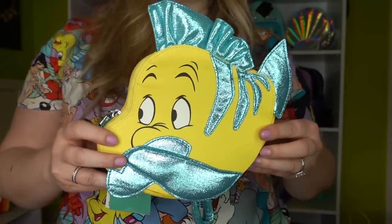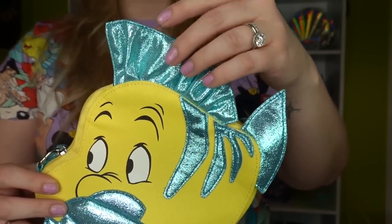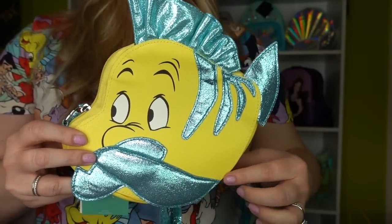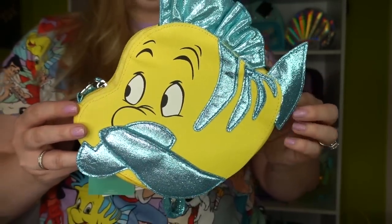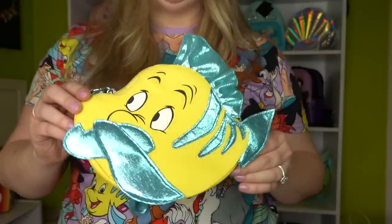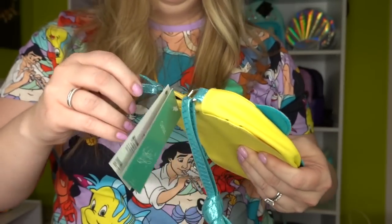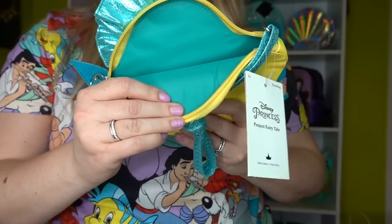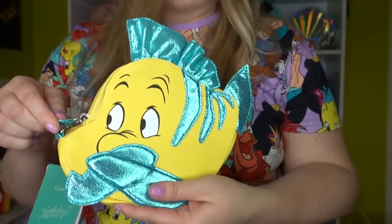I love using this on my display because I think it is such a beautiful little bag with all of the gathering and the beautiful coloration in Flounder's fins and also in his stripes, but he's looking like he's got some sort of secret to tell. So it's super cute. It's so tiny, guys. It's definitely not a practical bag. Here's the interior. It's just a regular teal, but I use it for display only.